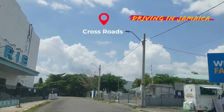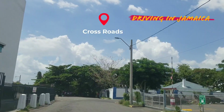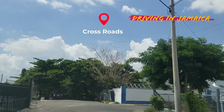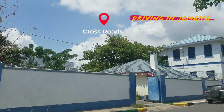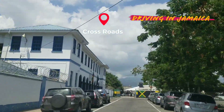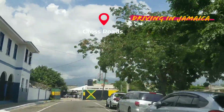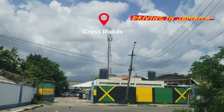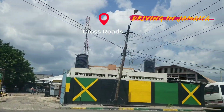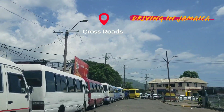Alright, so we're just going to drive by the police station and then come back out by the bus park. This is the Crossroads Police Station. That's the Crossroads Market straight ahead. And then this is the bus park.